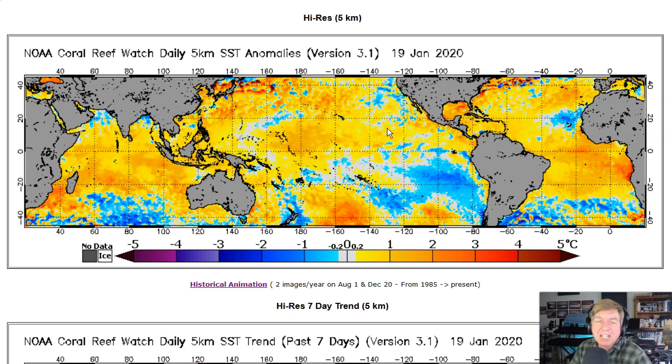And of course, actual sea surface temperature anomalies. Here's the last little bits of that cooling stream that we talked about earlier. It's there, but it's fading. Here's that cool pocket that has just persisted for months now off of South America. Here's our general warming trend over the eastern Pacific and then stronger in the West Pacific.